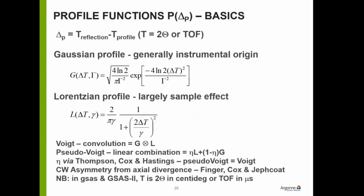In the original descriptions of this by Ray Young and his associates, back in the middle of the Rietveld workshops, the mixing coefficient was a free variable. So that meant the Gaussian and Lorentzian contributions could be really screwy. Well, Thompson, Cox, and Hastings formulated the mixing coefficient in such a way that the pseudo-Voigt equaled the Voigt over all combinations of variables.